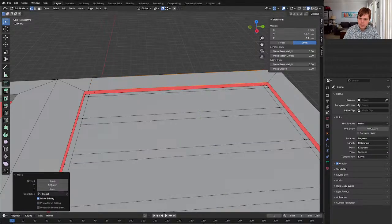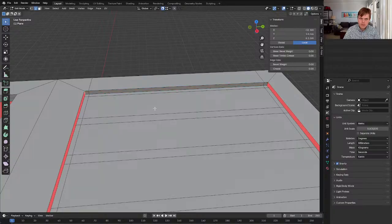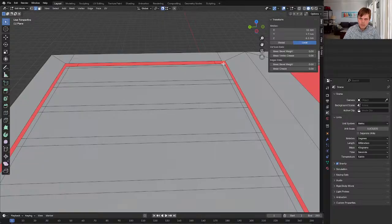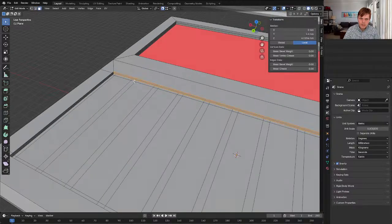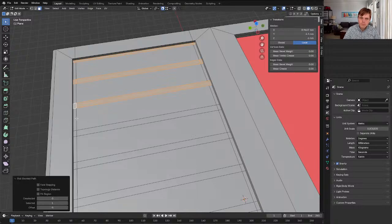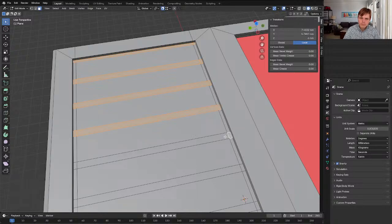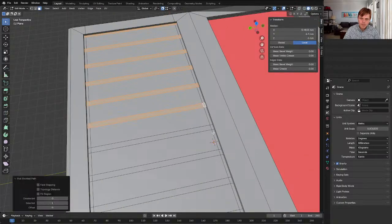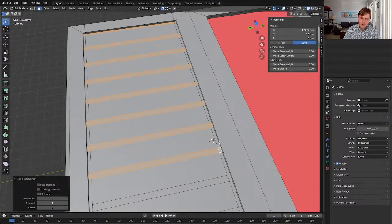I'm very excited about the new signed distance functions in the upcoming versions of Blender. It's going to make certain details like this much easier to do. Before you say, oh man, that's cheating to do it that way, you're right, I'm a cheater. Sorry. Because of signed distance functions, you should look that up if you want to see.